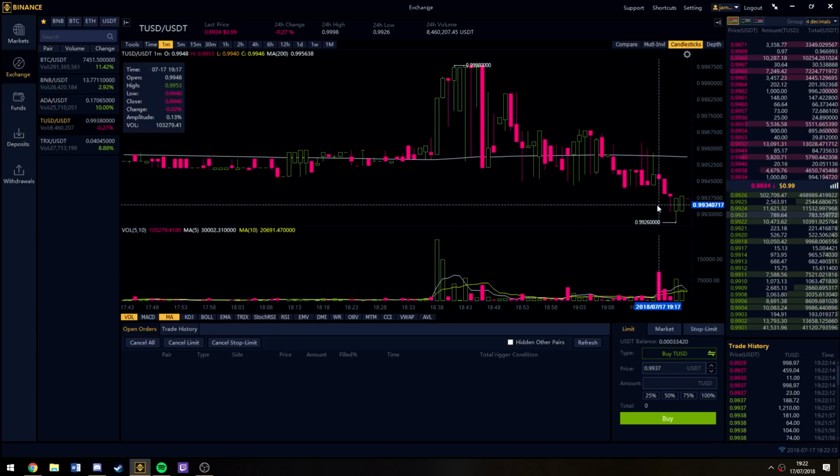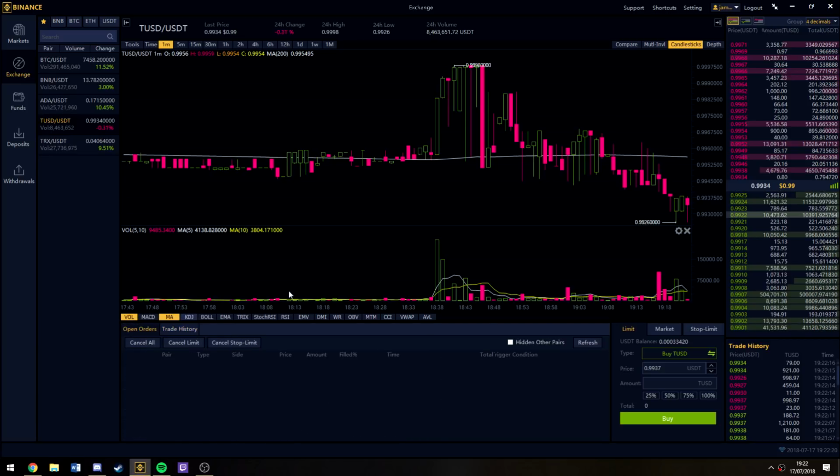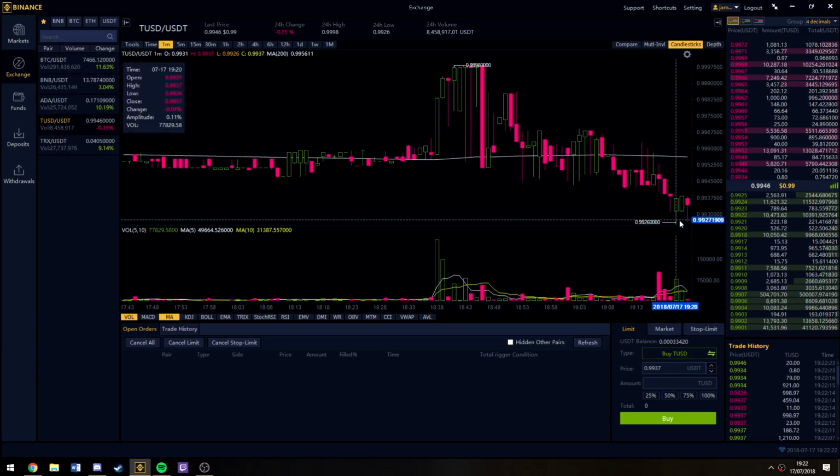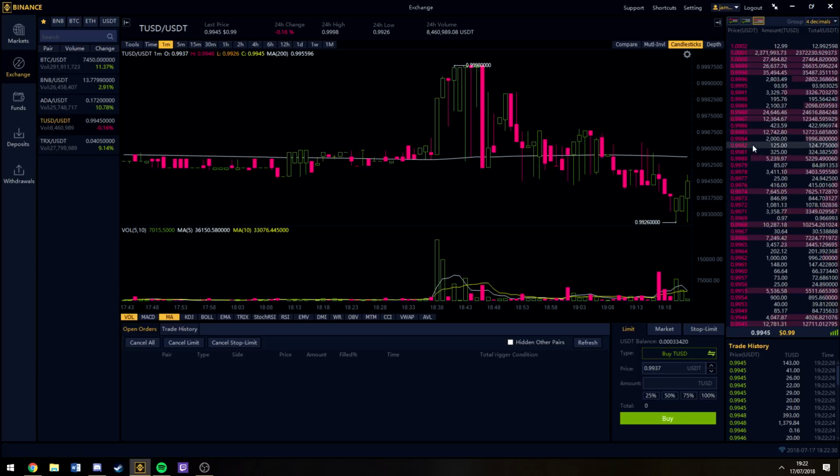So I bought some TUSD, which is a currency also backed by the dollar. If we have a look here, I bought at 9933, which is not too bad. I could have got it a little bit cheaper, nearly 0.1% cheaper, but I don't mind that much. What I'm going to do is sell it. So if we have a look up here, we're going to sell it for 9984.